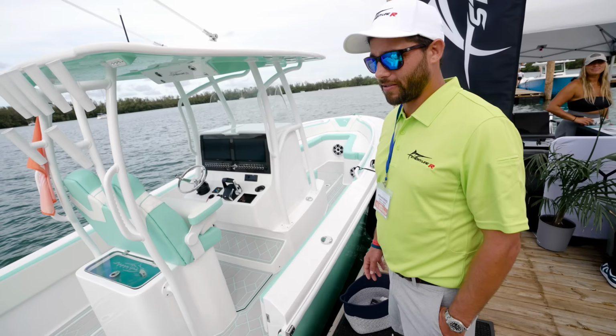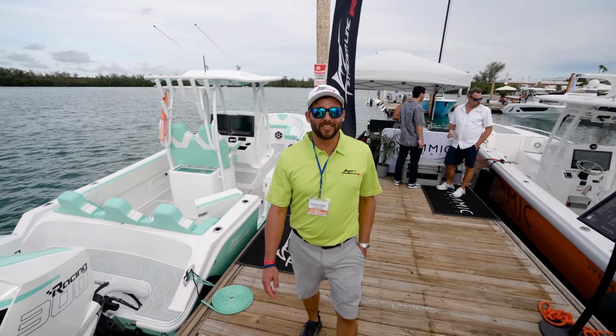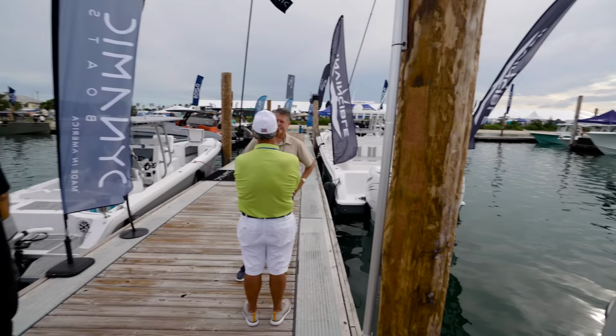And you're saying the boats are being built in Florida and people can go see them at the shows, like Miami. Awesome. Hey, Richard Perez, thank you so much. If you need a boat, Florida Yachts, guys, let's go. I'm going to continue and get on a boat. There you go, guys.